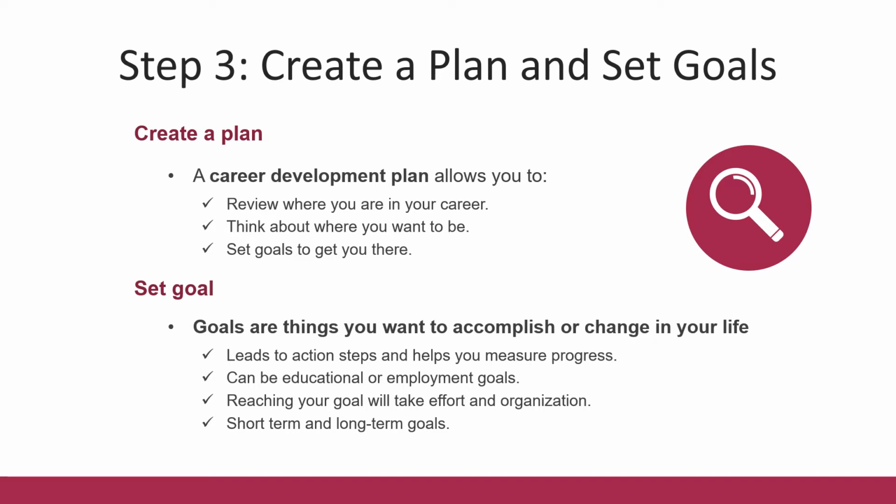Goals are things you want to accomplish or change in your life. These will be your guidelines that lead you to take action steps and help you measure progress. They can be educational goals like wanting to pursue a 4 year degree to be in a certain field of work or career, and employment goals like working full time for an industry. Reaching your goal will definitely take effort and organization, which is why you need to take time to plan out the steps you need to take. Think about short term goals. What can you do in the next 6 months to a year? And long term goals. What can you do in the next 5 years?